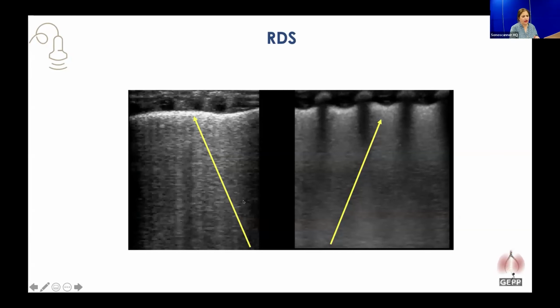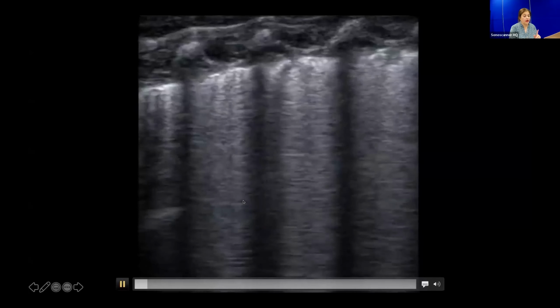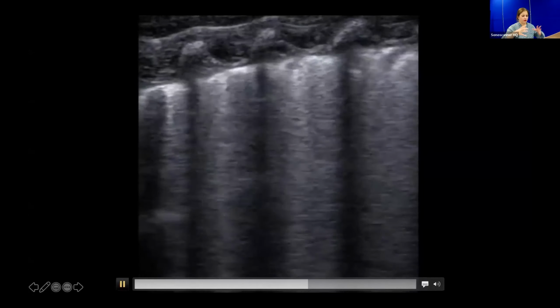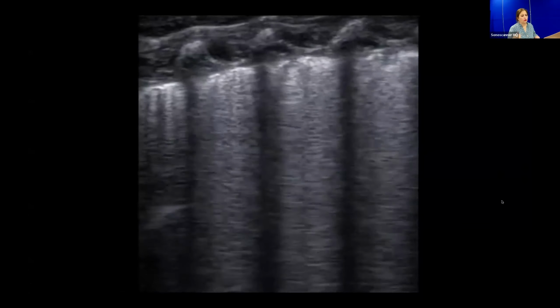The lung has lost a lot of aeration. The lung is not well aerated. Sorry, it has not been able to aerate. And sometimes you can even see larger consolidations like here because of increased work of breathing, and the baby's unable to maintain opening.